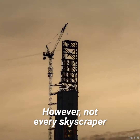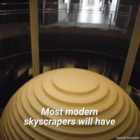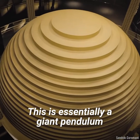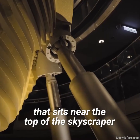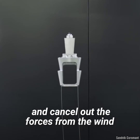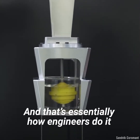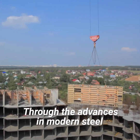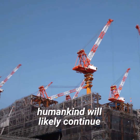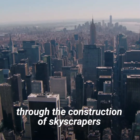However, not every skyscraper can be as geometrically interesting as the Burj Khalifa. Most modern skyscrapers will have something called a tuned mass damper. This is essentially a giant pendulum that sits near the top of the skyscraper and acts as a counterweight to absorb and cancel out the forces from the wind. And that's essentially how engineers do it. Through the advances in modern steel, concrete, and construction practices, humankind will likely continue to reach onward and upward through the construction of skyscrapers.